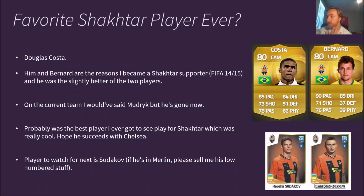But if he is, please sell me all his low-numbered stuff. I guess I can't really pump him because he doesn't really have any cards. He has stickers. Please don't buy those. They're never going to be worth anything.